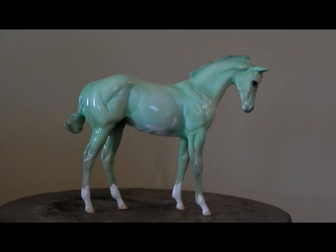So starting off, we have the Antidote, which is this guy's show name. I got him from Equilocity 20... was it 14? It was 2014. And he was one of the t-shirt models, and I've won a t-shirt model every Equilocity I've gone to. I have 2 of them currently. The other one I sold because I didn't like him anymore. But this guy's pretty cool.